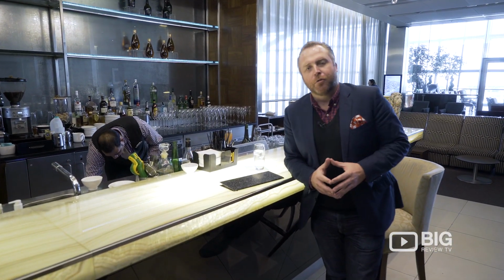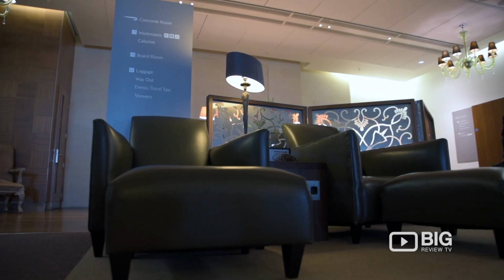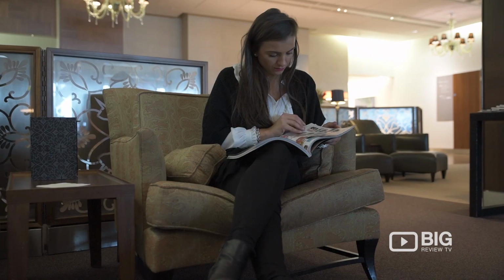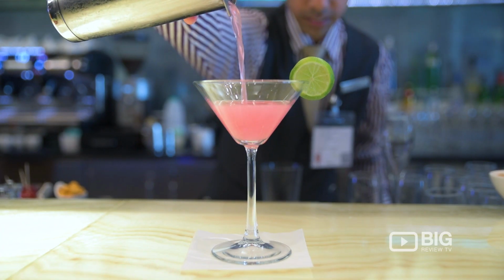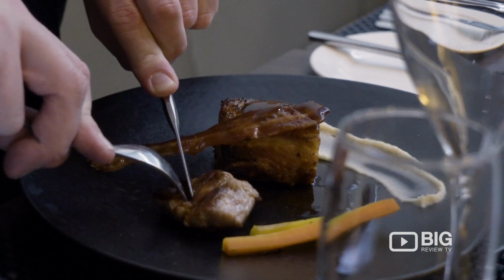Welcome to the Concorde Room here at Heathrow Terminal 5. This is British Airways' very special lounge. It's for invitation only, or if you're flying first class. In fact, it's probably one of the best airline lounges found anywhere on this planet. There's amazing cocktails here, a lot of classics actually. There's a dining room with beautiful restaurant food. There's a day spa and views of the runway.